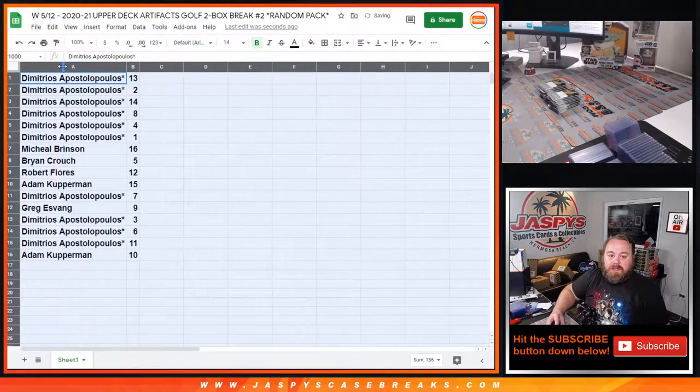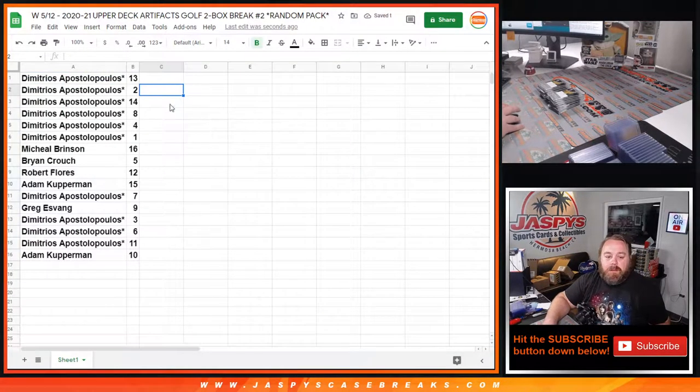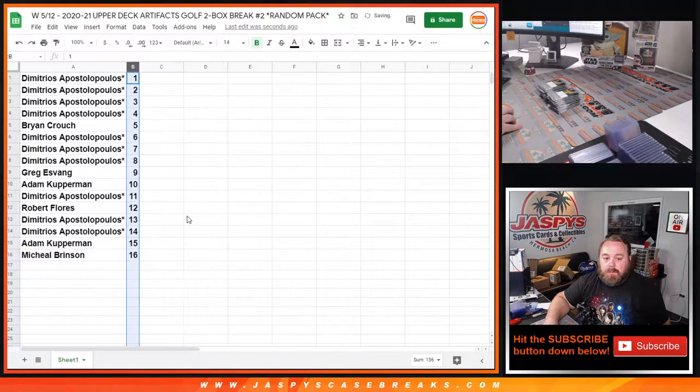Cool. So Dimitri with 13, 2, 14, 8, 4, and 1. Michael Brinson with 16. Brian Crouch with 5. Robert Flores with 12. Adam Kupperman with 15. Dimitri with 7. Greg Esfang with 9. Dimitri with 3, 6, and 11. And Adam Kupperman with 10. So those are the packs. Let's print this out.